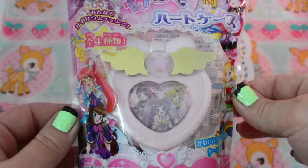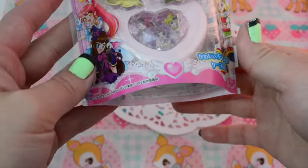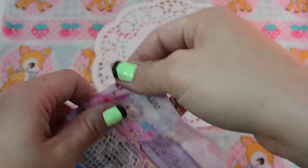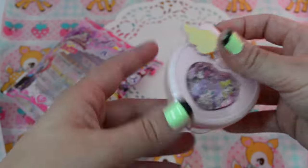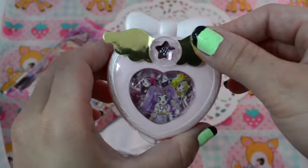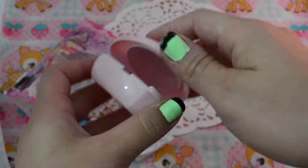This is the little compact up close. The artwork is so cute, and I want to rip it. Let's see how you open it. I guess you open it here. No. So this is the compact, and it's really pretty. I really like this. Oh, and it has a mirror.